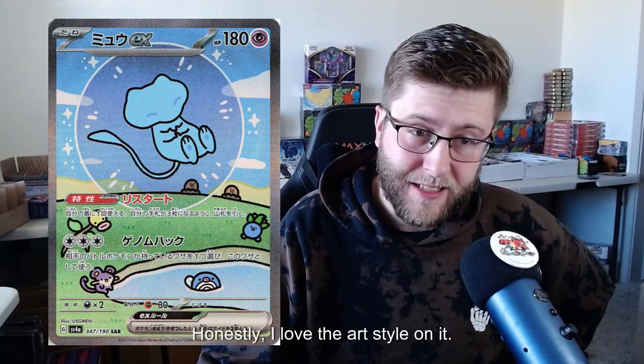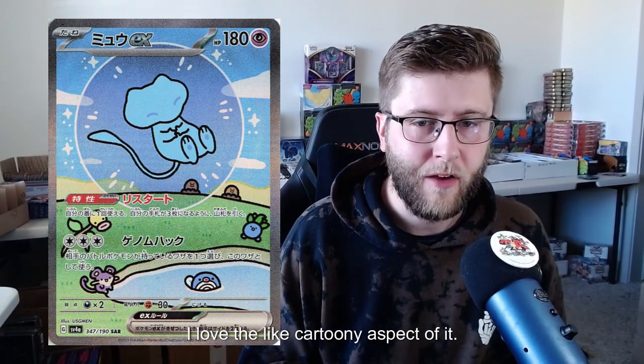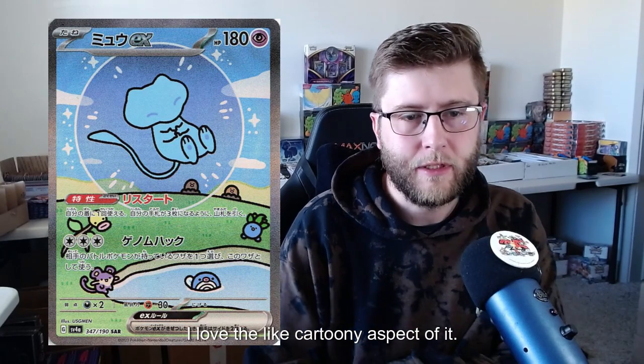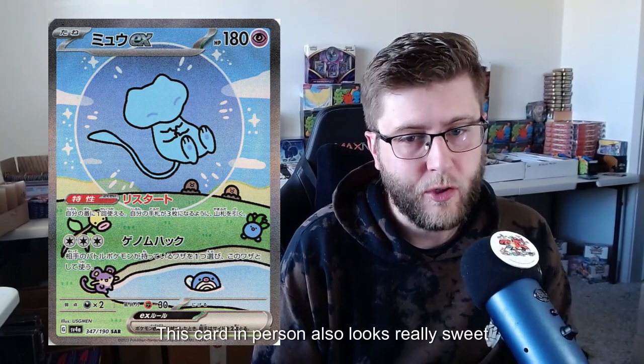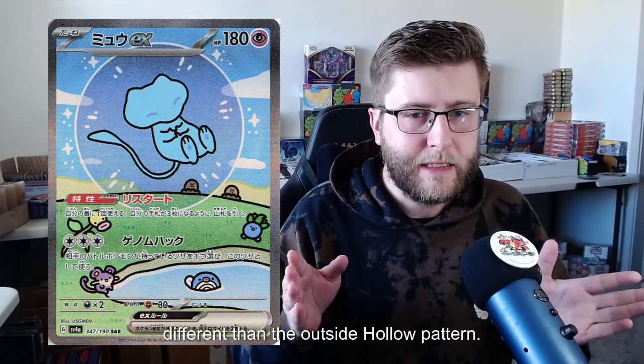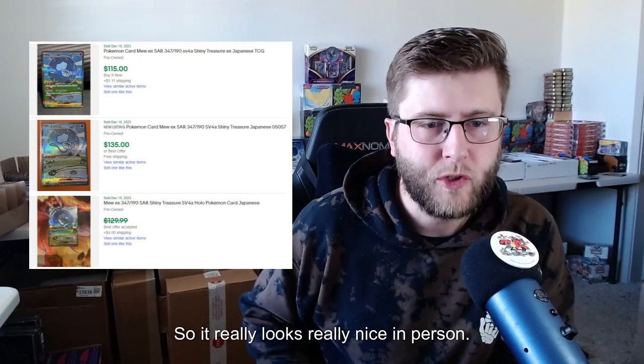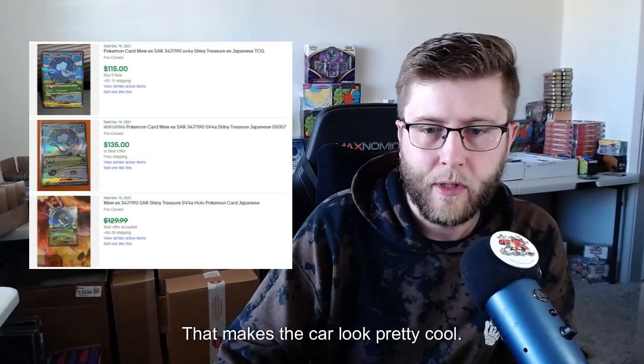The number 4 card to come out of Shiny Treasures EX is going to be the Mew SAR number 347 out of 190. This card is awesome. Honestly, I love the art style on it. It's totally different. I love the cartoony aspect of it. This card in person also looks really sweet. The holo pattern for the inside bubble is different than the outside holo pattern, so it really looks nice in person and makes the card look pretty cool.